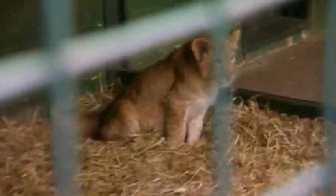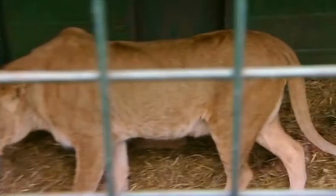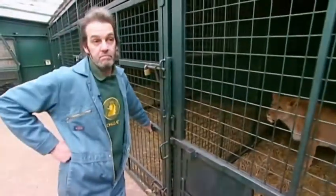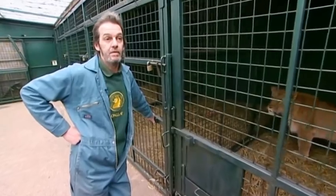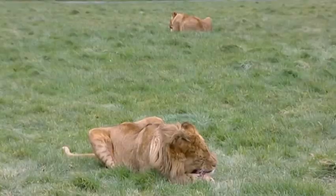Mother, she was quite aggressive when she first came in here. When the cubs were born, obviously it's understandable, she's going to protect the cubs. But she has quieted down quite a fair bit now, which is a nice thing. Obviously you're going to miss them, because you got so used to them. But at the end of the day, it's better for them, and it'd be better for the pride.